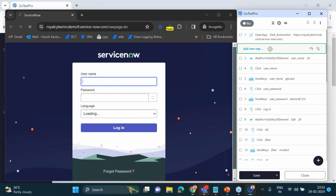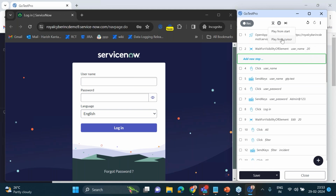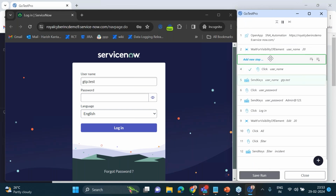You can see this is the cursor. I can place my cursor anywhere and play my test right from my cursor. So as of now, what I will do is I'll place my cursor just above username, and I'll run my test from the cursor. So I'm clicking on play from cursor, and my test execution starts.